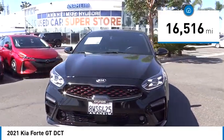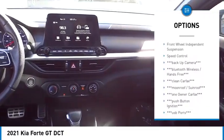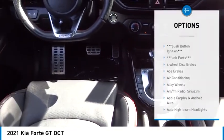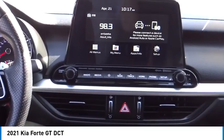Here are some of this vehicle's great options: electronic stability control, alloy wheels, rear spoiler, brake assist, traction control, remote keyless entry, fog lights, four-wheel disc brakes, front-wheel independent suspension, speed control. Is love at first sight really possible? Let us know when you stop in.